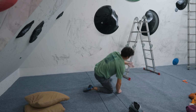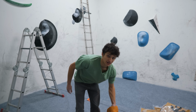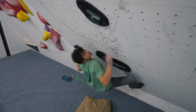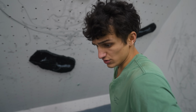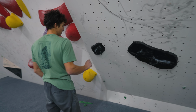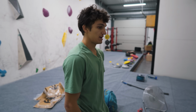Oh, maybe that is good. I'm gonna have a couple of goes trying the way that I've tried it in the past with the higher foot. Hard. We've got hard moves. But that was holding it not the way that I was usually holding it. I was holding it one finger shifted up. So I'll have another go at that with index in the chip.